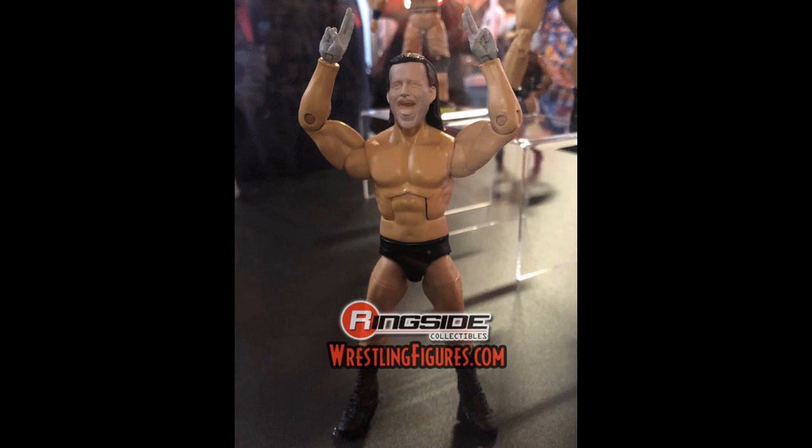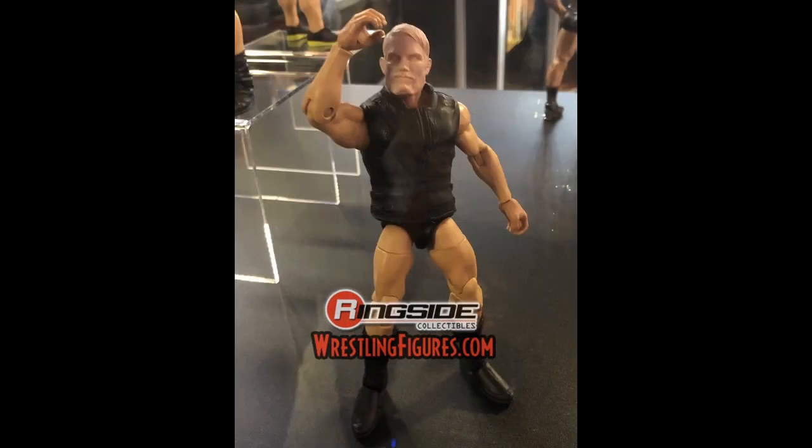Are they going to be doing another NXT set, or is this going to be a Target exclusive in an upcoming mainline set? I guess we'll wait and see. Maybe even one that I'm interested in picking up. We'll have to see. Next we have Johnny Gargano, again like the Tommaso Ciampa. Hopefully this one has the correct height this time. He has a new head sculpt with the smirk. Hopefully this is going to be a promising release.